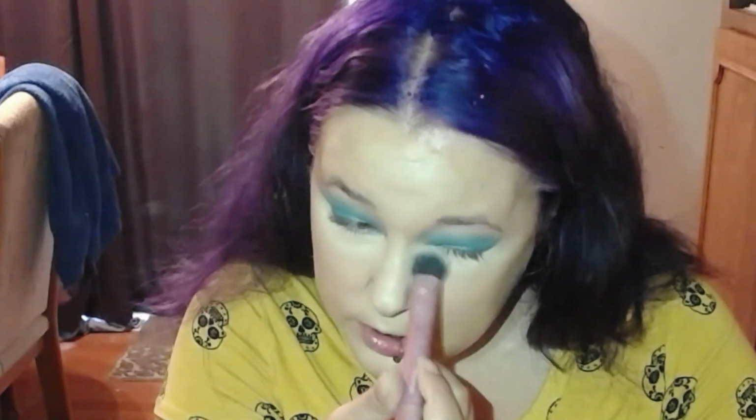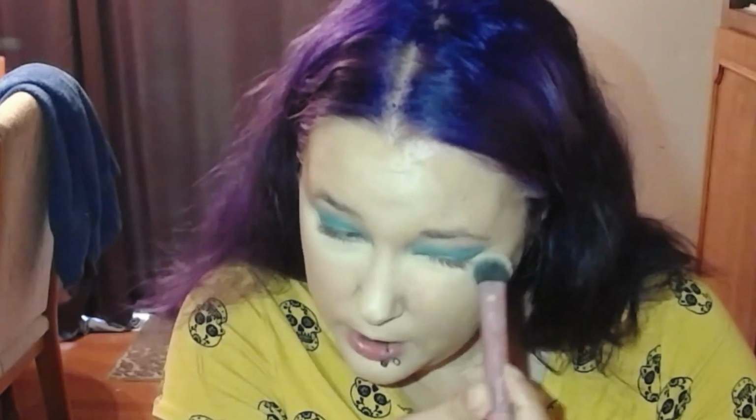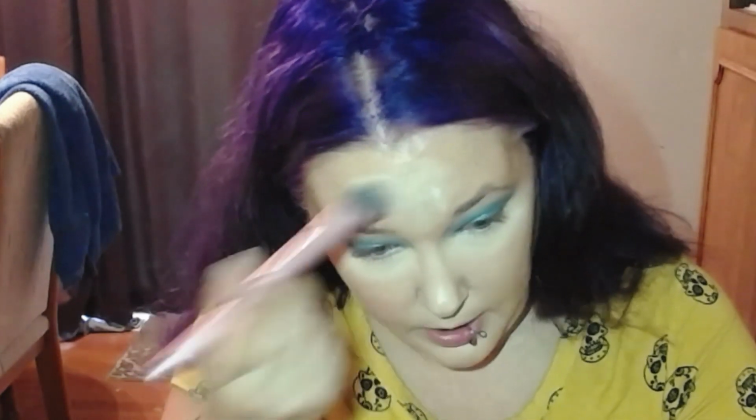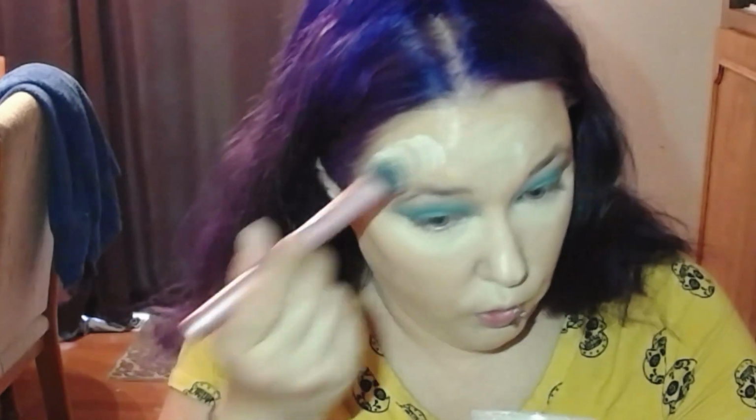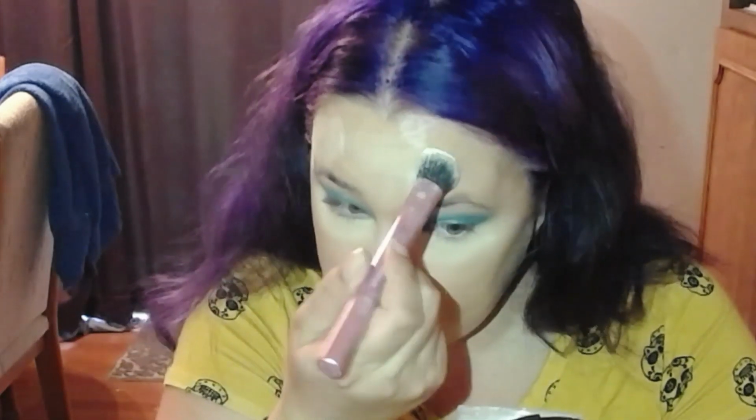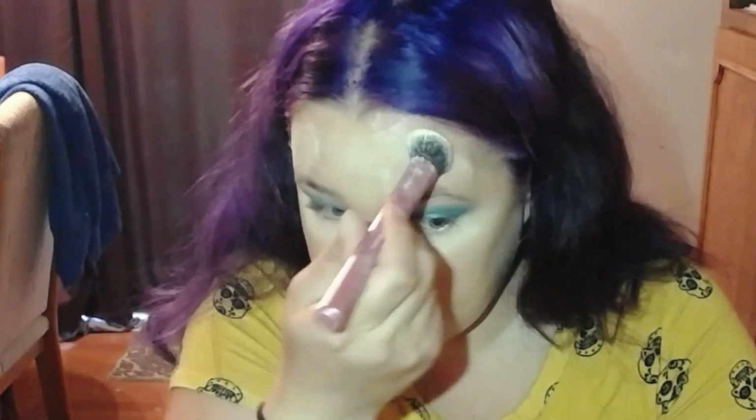Also in this brush set is a fan brush. It's not the greatest fan brush, but it's a fan brush. Another thing I want to mention as I am setting my face is that with this bronzer, you want to set your whole face. So you're going to see me putting on a lot of setting powder today because this bronzer, if you do not set it, especially with this foundation, it will get very patchy and you don't want it to look patchy.